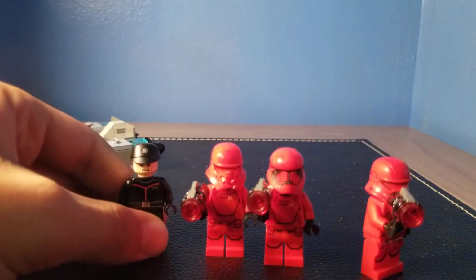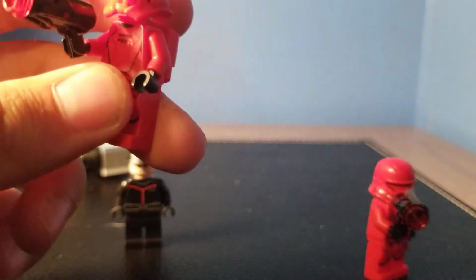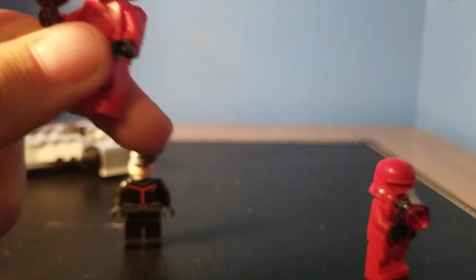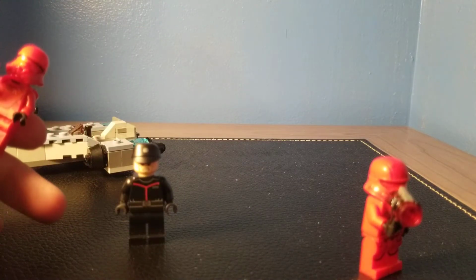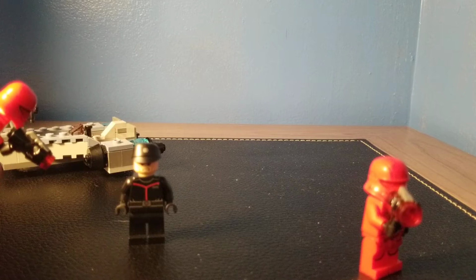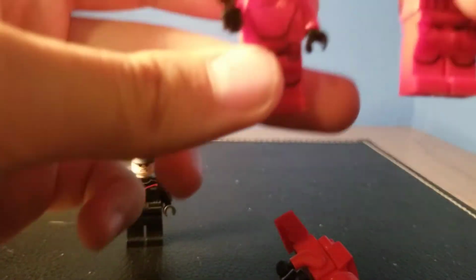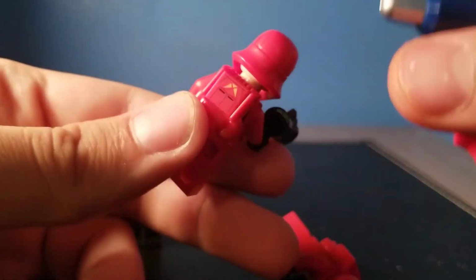There we go. And next up, there's two of these guys. These are the Sith... No. This... Hold on. I'm so confused. Okay. These are the Sith Jet Troopers, okay? So there's two of them. They are exactly the same. I just dropped him. They're exactly the same figures.